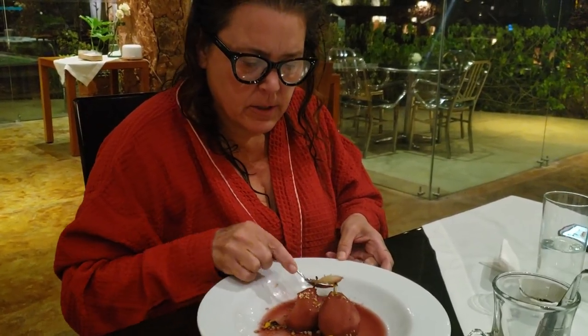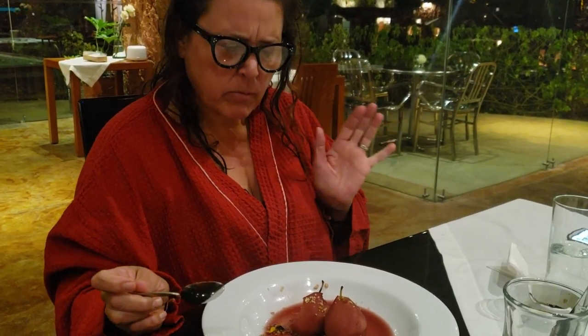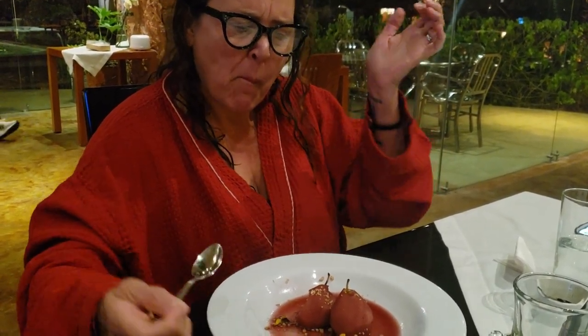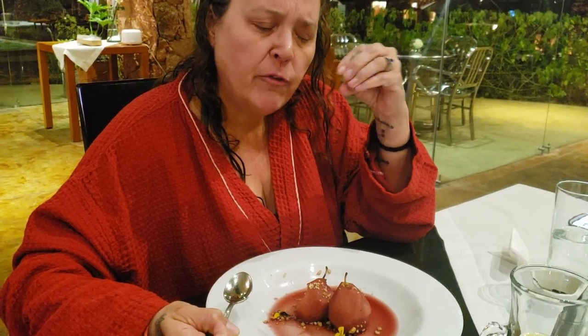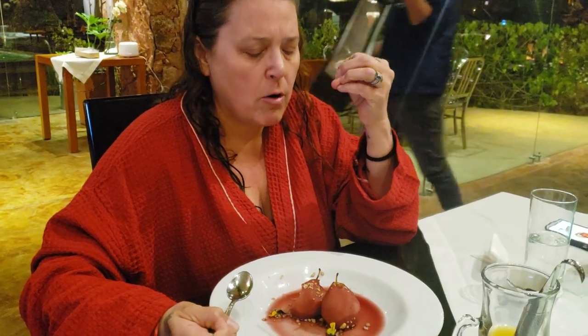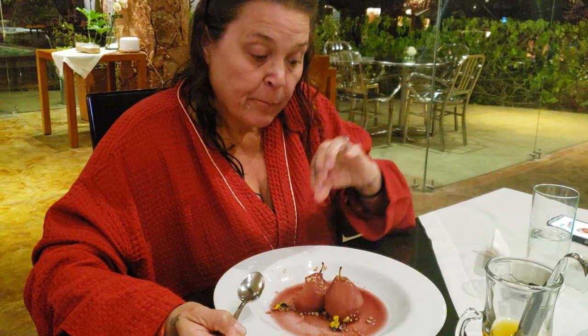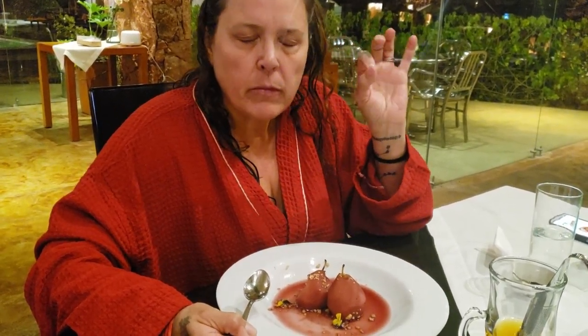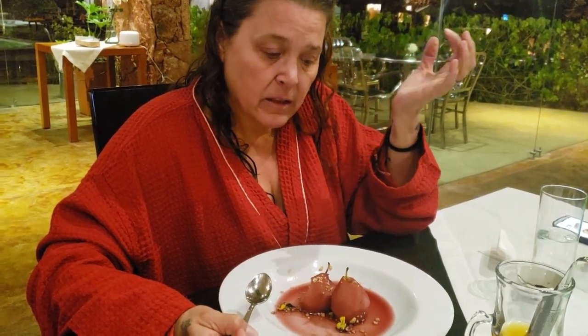What are these crunchies? Is it like a spice pear, cinnamon pear? You know how a poached pear is like real soft? This has a little crunch to it still, but not real hard. The little crunches on the outside are crushed peanuts, and the sauce isn't overly sweet. It's like the right amount.